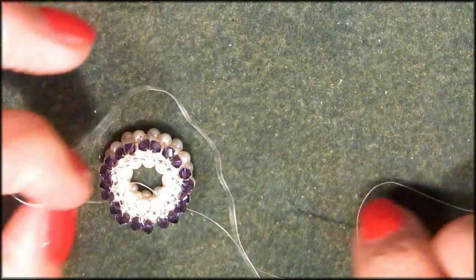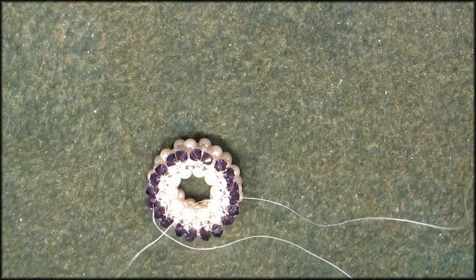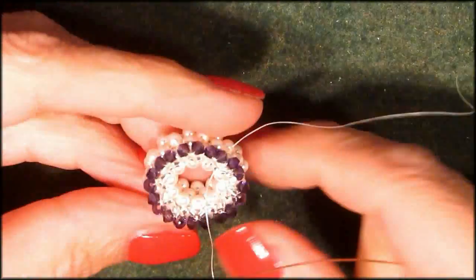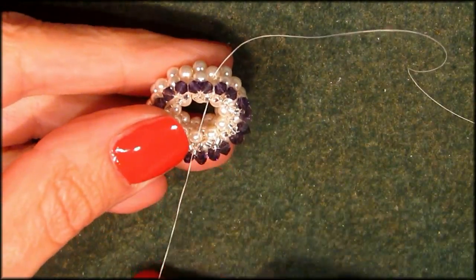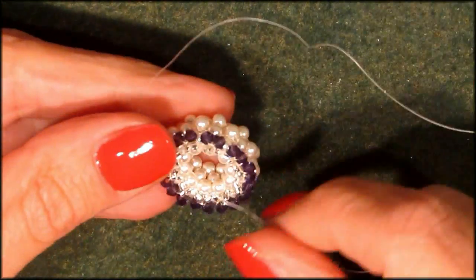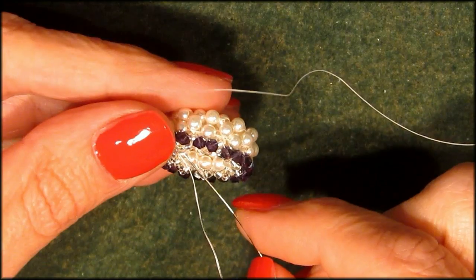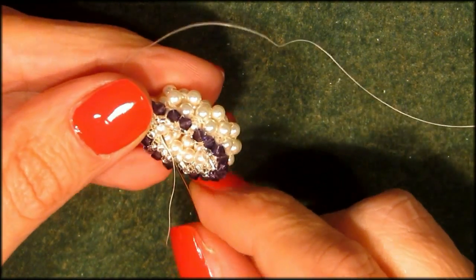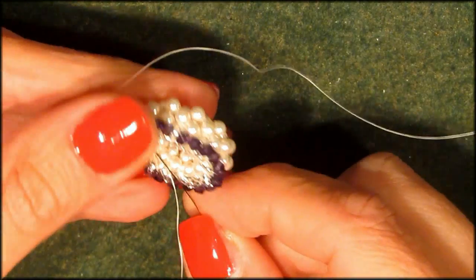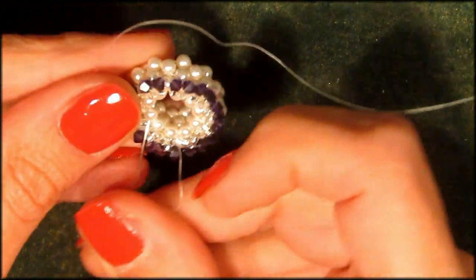I just added my last one, and that means one thread is coming down on the inside, and we don't do things halfway here, so we got to do the other side also. That means we now have to find our way to the other side. We've got to follow, of course, the beaded path. So that means we have to go into this pearl right here on the inside and work our way up. And that's going to be a little bit difficult, so what I'm doing is I'm going to go down in the pearl to the other side.